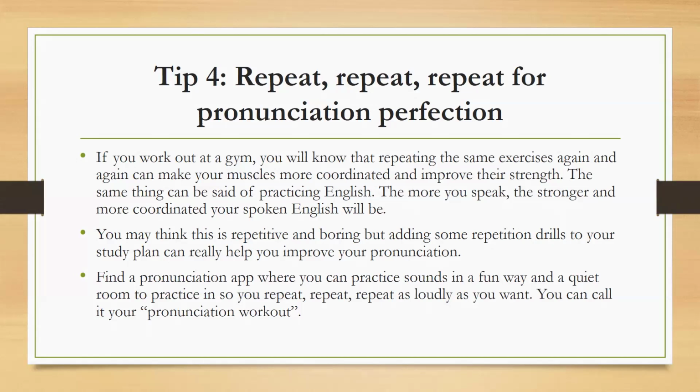Find a pronunciation app. There are many pronunciation apps today in the Play Store or App Store. Find a pronunciation app where you can practice sounds in a fun way, and a quiet room to practice in. So you repeat, repeat, repeat as loudly as you want. You can call it your pronunciation workout.